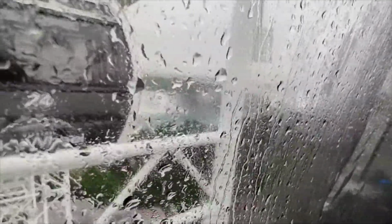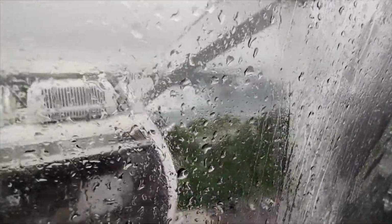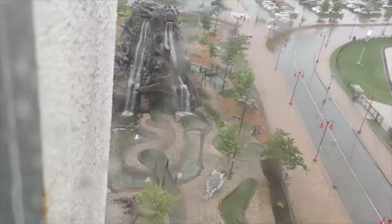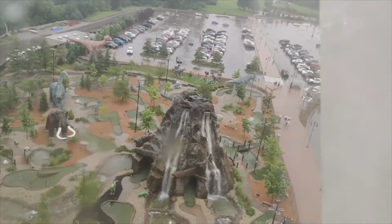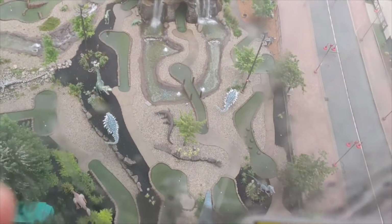When you are at the top of the skywheel, you can enjoy the whole scene of the Niagara Fall. You can see the US Niagara Fall and the Canada Niagara Fall as well. But due to the rain, I'm unable to show you guys, but I recommend you please check the weather when you visit the Niagara Fall. So yeah, this is how it looks when you are at the top of the skywheel.